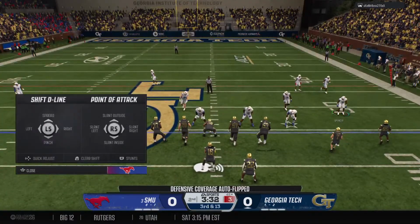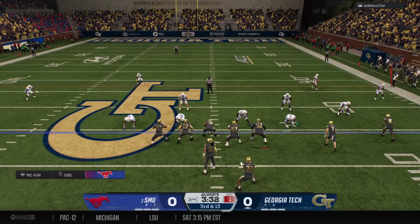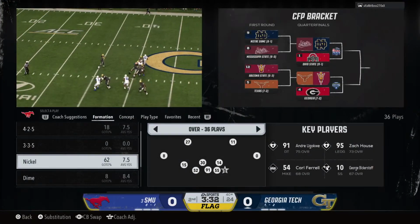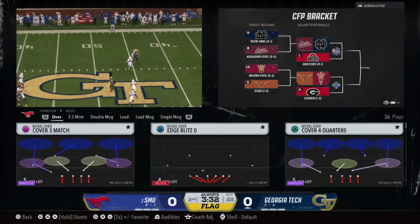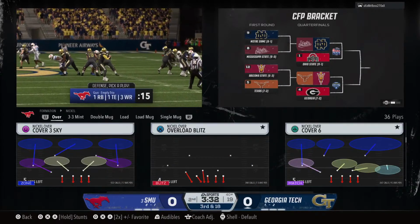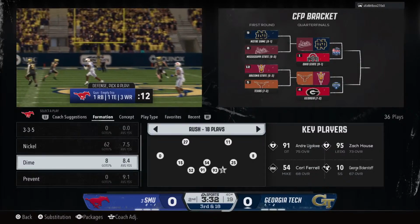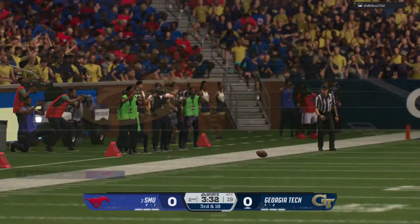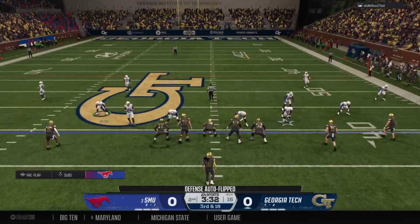Even if they don't convert, picking up a few would give them a decision to make on 4th down. It's 3rd and long from the 45. So the decision has been made, and the coach will take the penalty. They've got some work to do on this 3rd and long from the 40.